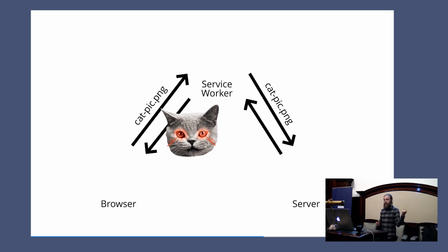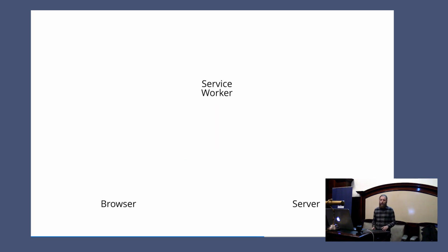It's just taking that request, passing it through, passing it straight back to the browser, and you get your cat picture. But what we can do is we can modify these requests and we can return our own responses. So the browser can ask for catpic.png, and the service worker can say, well, I already know what catpic.png is, I returned it earlier and I stored it in my cache.